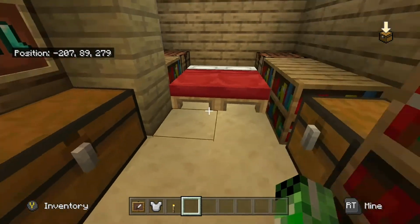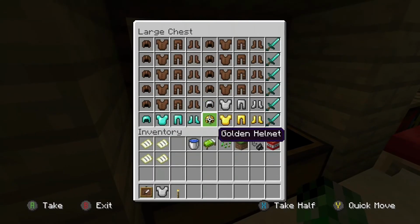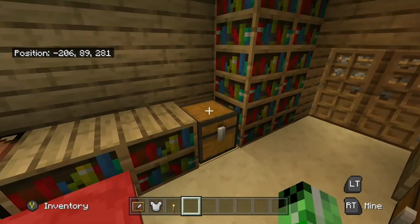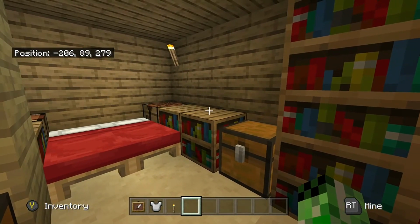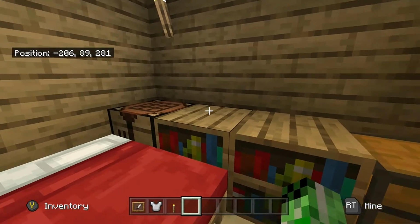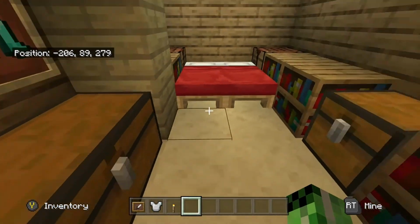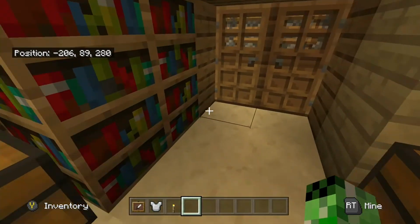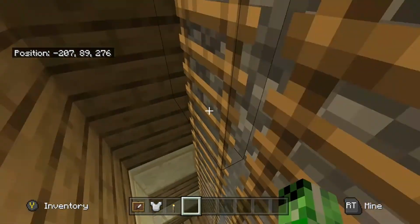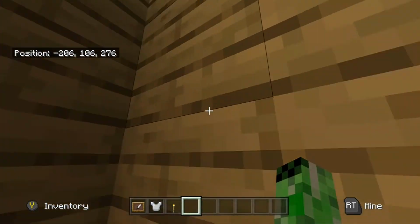But anyway, this is a little room that I added in here. It's a nice little spare room. I think it's a cool room, isn't it? It's a cozy little room that I added. I think it's really cool. Obviously there's not a lot to it, but I think I did a good job on it.